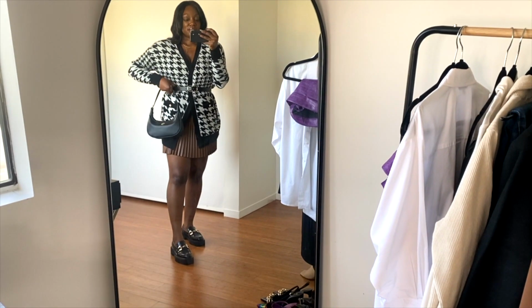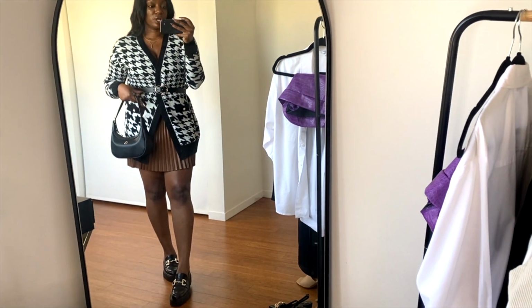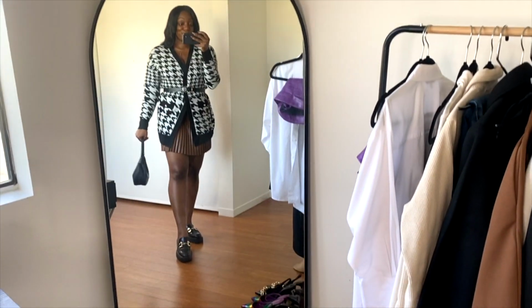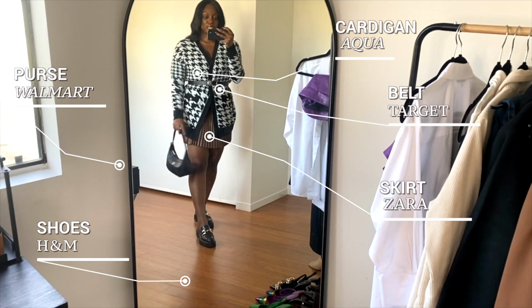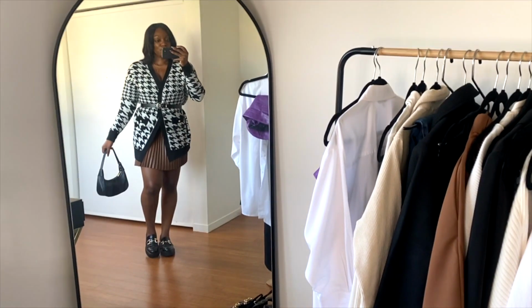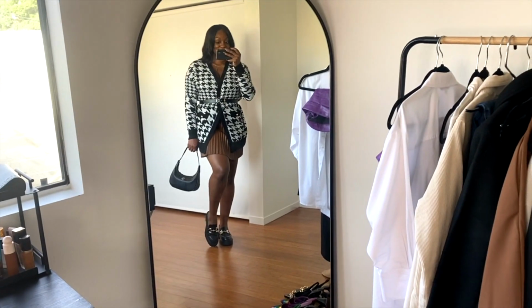Then I just tied this belt around it that has this gold detailing. This belt is from Target. Bag is Walmart. Yes, good old Walmart. And my shoes are from H&M. And I just love this horsebit detailing. But yeah, again, another preppy look. Are we surprised? We should not be, but really liking this one.